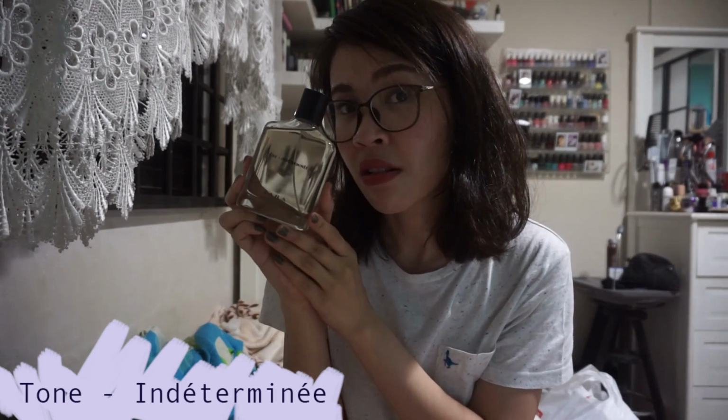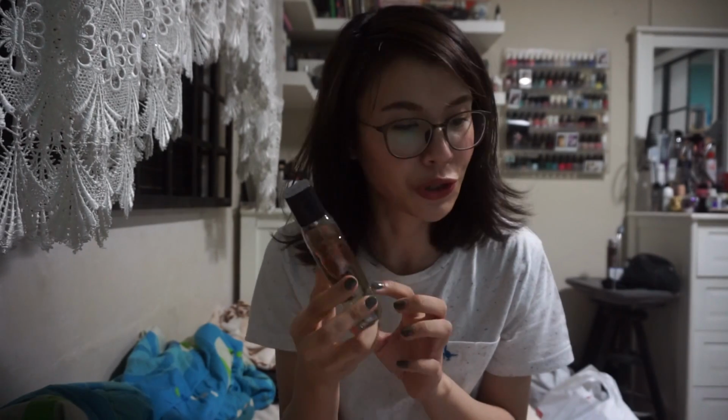Indéterminée. Oh my god. Pretty sure I put your name. Indéterminée. Okay, never mind. So this scent is said to be a clone of Valentino Uomo. And I see where people are going with this one. I just bought this without even knowing that it's supposed to be a clone of Valentino Uomo. I just smelled it and I was just like, oh my god, I need this. And it was the cheapest out of all of the fragrances in my top 5 list. This is for a 100 ml bottle.